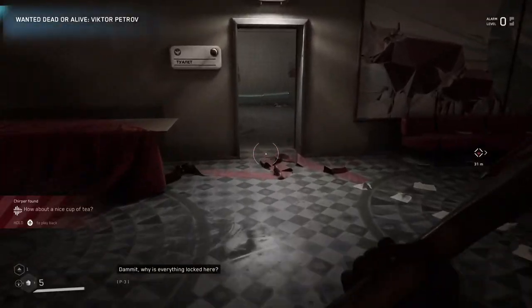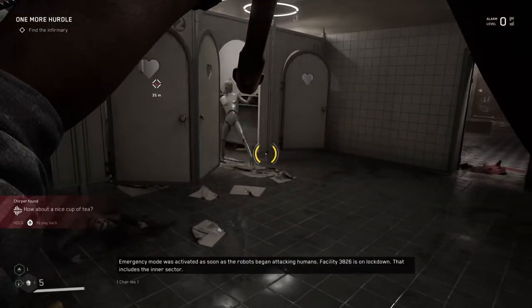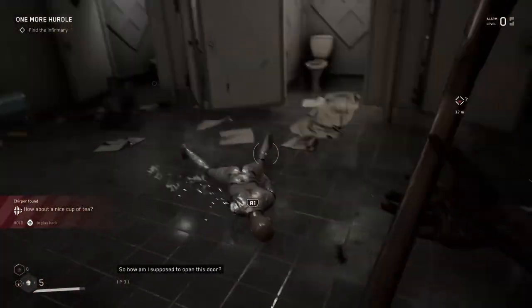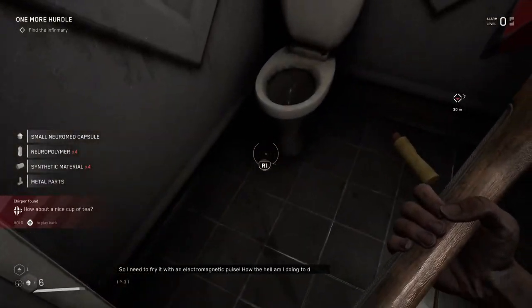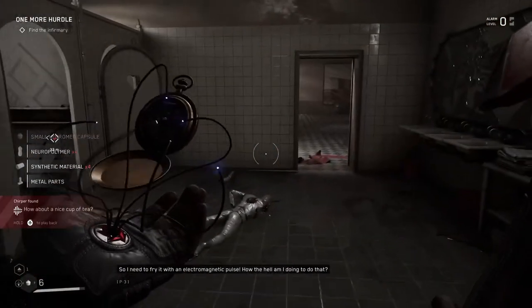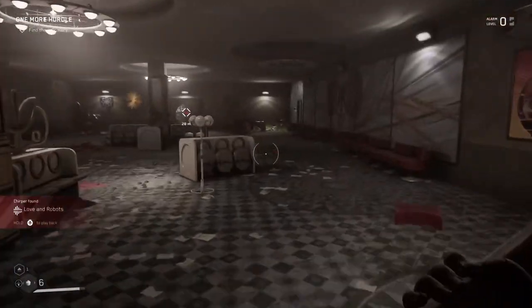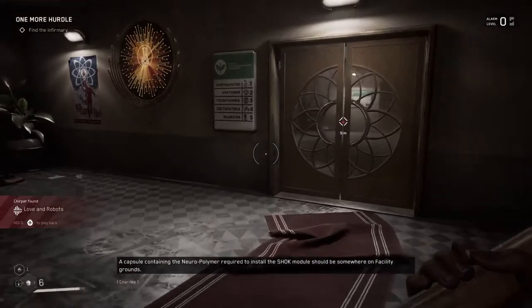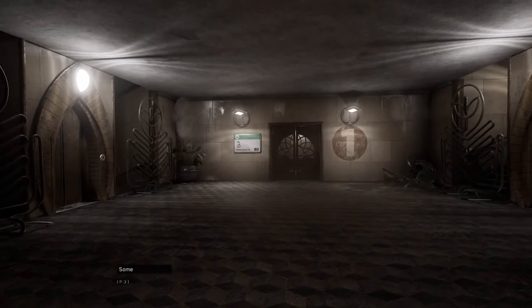Damn it, why is everything locked here? Emergency mode was activated as soon as the robots began attacking humans. Facility 3826 is on lockdown. That includes the interceptor. So how am I supposed to open this door? It's locked with an electromagnetic lock. So I need to fry it with an electromagnetic pulse. How the hell am I going to do that? Your glove can be equipped with an EMP-generating shock module. A capsule containing the neuropolymer required to install the shock module should be somewhere on facility grounds. Okay, I'll deal. Something's wrong. Oh, shit!